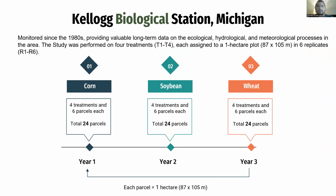So let's know a bit about the Kellogg Biological Station. They started this project in 1980. It's a property of Michigan State University. The land was donated by Kellogg, which is a very rich organization. They produce wheat and many grocery things. The researchers cultivate corn, soybean, and wheat periodically in T1 to T4. Say if in year 1 they cultivate corn, in year 2 they'll cultivate soybean, and in year 3 they'll cultivate wheat. So things will go like that.